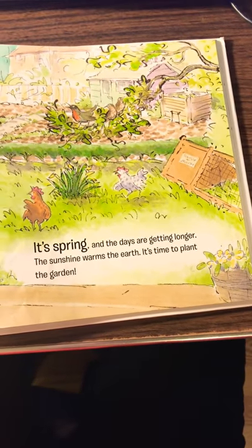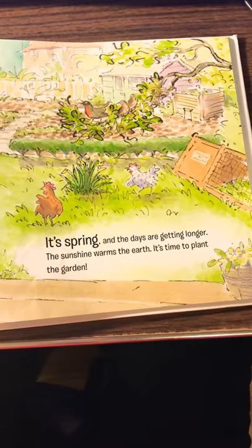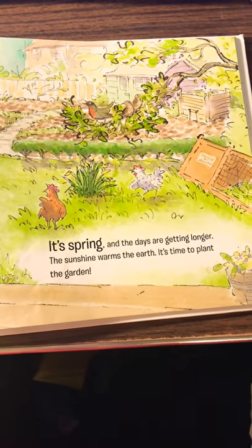It's spring and the days are getting longer. The sunshine warms the earth. It's time to plant the garden.